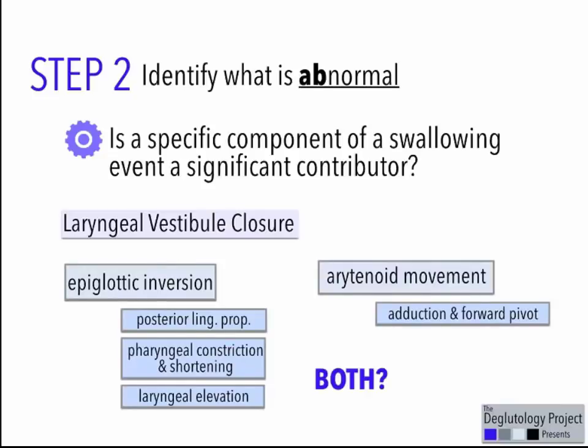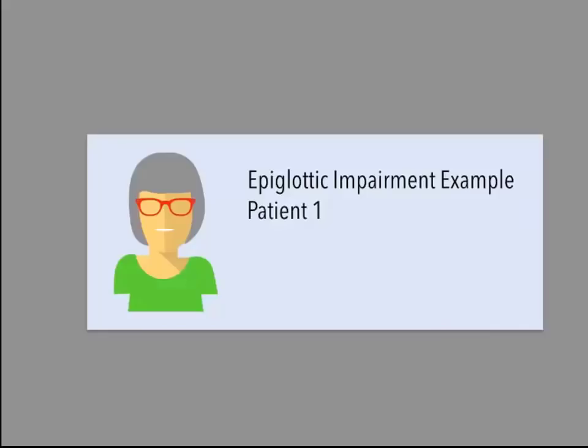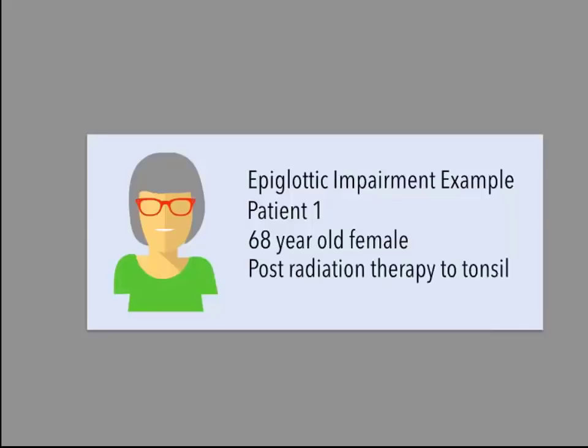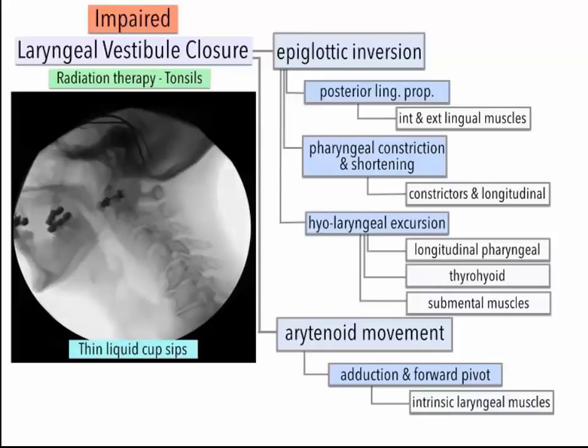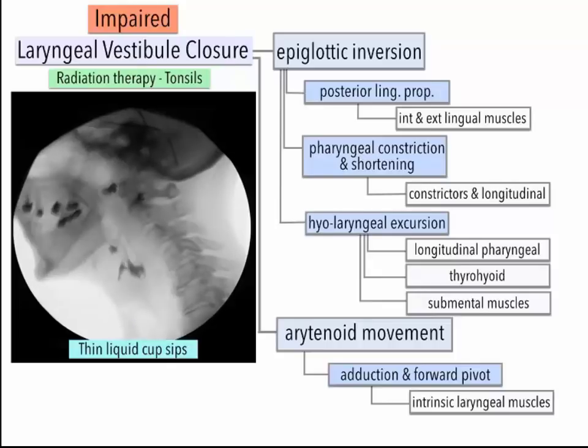Let's stick with epiglottic impairment as an example and consider this case example of patient number one. Patient number one is a 68-year-old female who is status post-radiation therapy to the tonsils. Let's view her swallow. This is thin liquid cup sips.